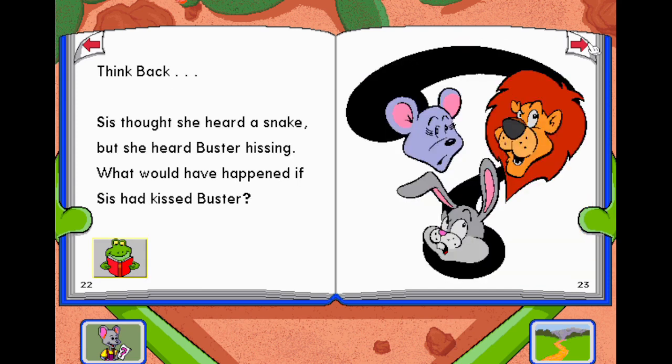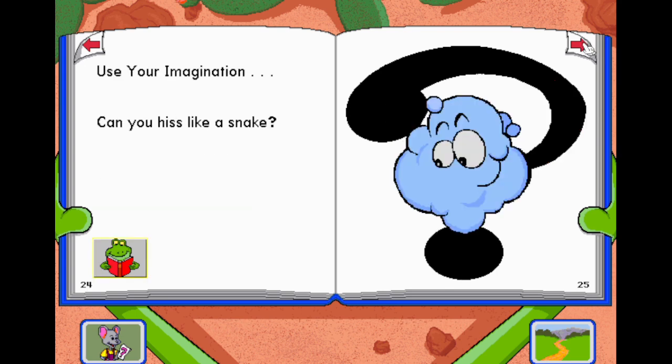Sis thought she heard a snake, but she heard Buster hissing. What would have happened if Sis had kissed Buster? Can you hiss like a snake?